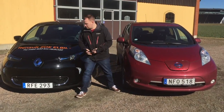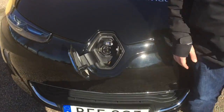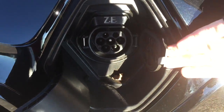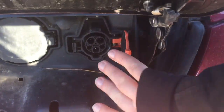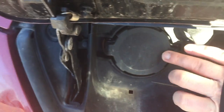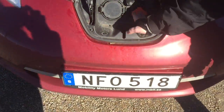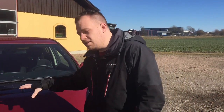It's in the front. One thing that is better on the Renault Zoe is that it has one plug into the car, and you can connect 3-phase, 2-phase, fast charging, everything in this one connector. When you come over to the Nissan Leaf, they do have different plugs. This is the normal plug that goes into the normal outlet that you have at home, and this is the fast charging. But Nissan does not have 3-phase charging, which is a very big upset for me. I don't know why they don't do that. If you are from Nissan and watching this video, please let me know in the comments. Maybe I don't know something, but why would you not have 3-phase on an electric car?